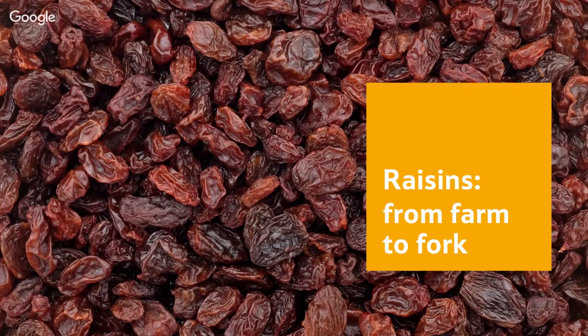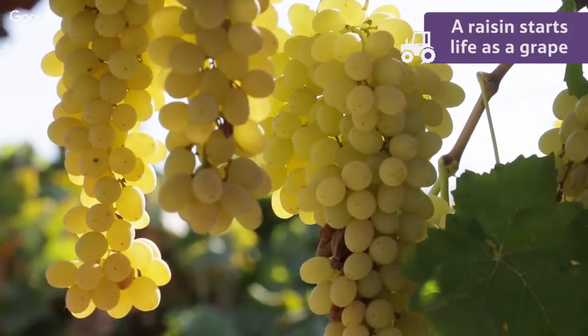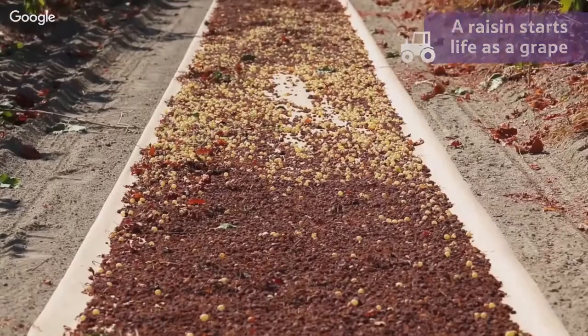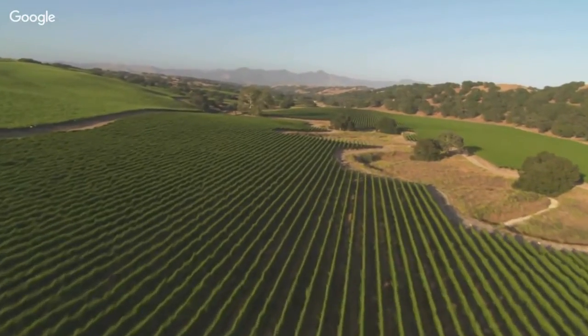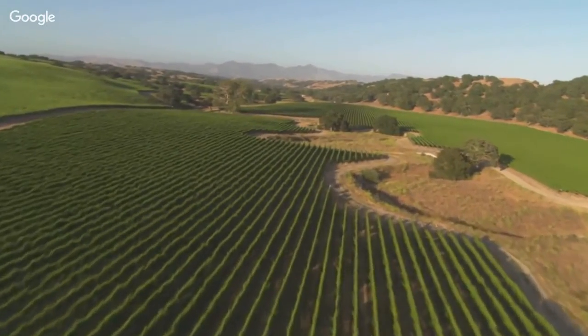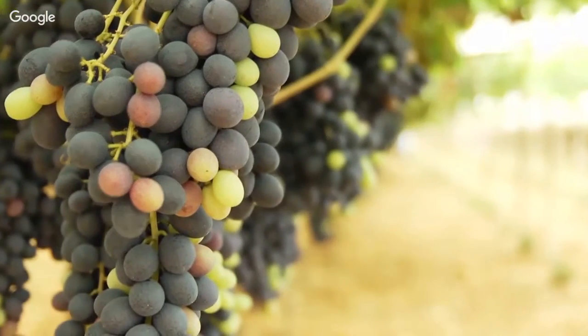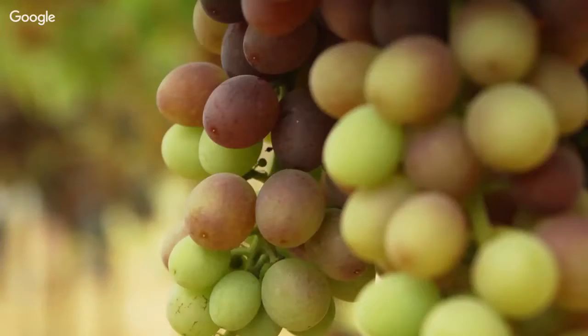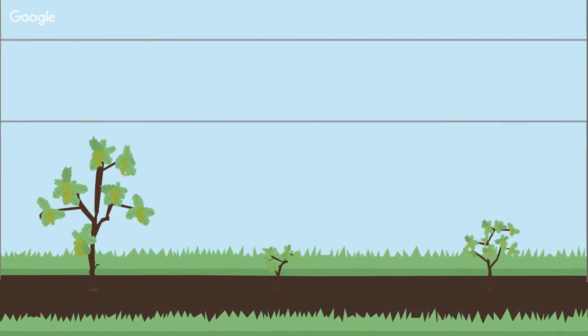Raisins from farm to fork. Did you know that a raisin starts life as a juicy grape? They grow in hot, dry climates, such as here in California, in the United States of America. The vines like to grow in dry, sandy soil and need plenty of sunshine and water to produce plump and juicy grapes. The established vines start life as small plants.